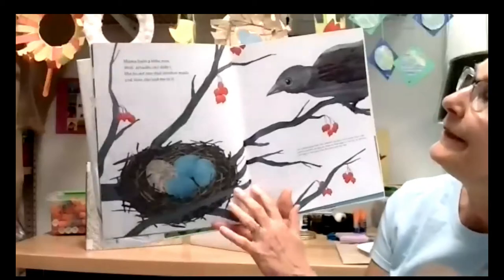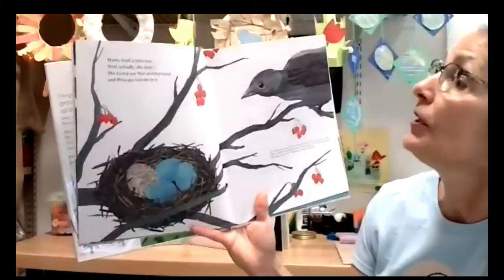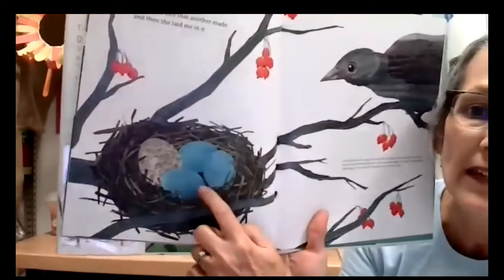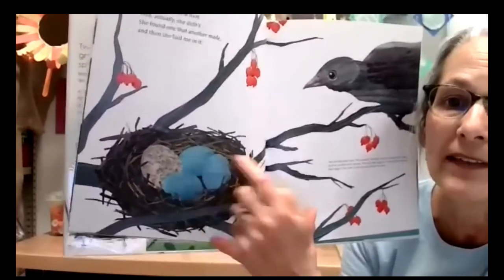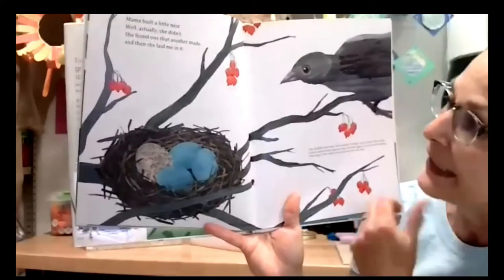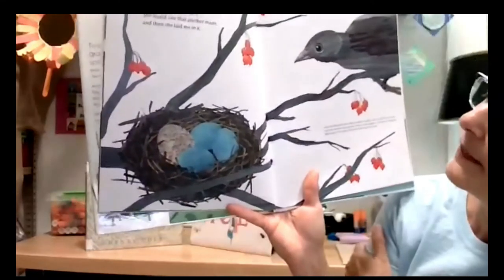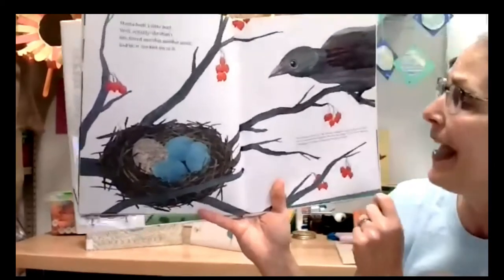Mama built a little nest. Well, actually, she didn't. She found one that another made, and then she laid me in it. So here we can see the blue eggs. What kind of bird do you think laid these blue eggs? Maybe a robin, like we saw in our first story. But then do you see this one here? It's all brown with spots, isn't it? So some other type of bird laid an egg in the robin's nest.